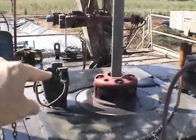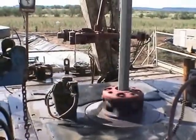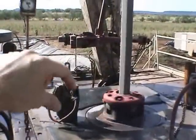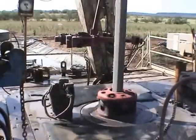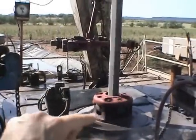This is called the slips right here. The slips will fit inside the hole and hold the pipe in place when they're making the connection. It's like a wedge that wedges down in there. This is the Kelly bushing, which sits inside of the turntable. It's going round and round.